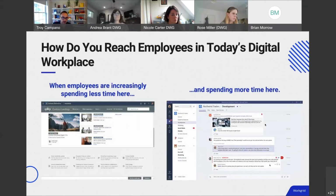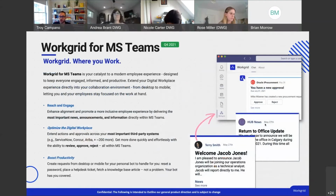As employees are increasingly spending less time on a traditional intranet and spending more of their day in tools like Microsoft Teams, how do you reach them within your digital workplace when so much time is spent in these different channels? That's why we're working on Workgrid for Microsoft Teams, and why this is coming out next quarter. This will provide organizations the ability to reach and engage your employees with communication. If you want to reach your employees where they're working, with announcements, communications, and information, you'll be able to do that through Microsoft Teams. It also allows you to optimize your digital workplace, orchestrating across all the things that employees are using and bringing it to them, versus the employee having to go out to 12 different systems, ultimately boosting productivity.